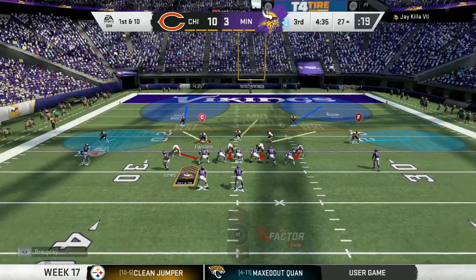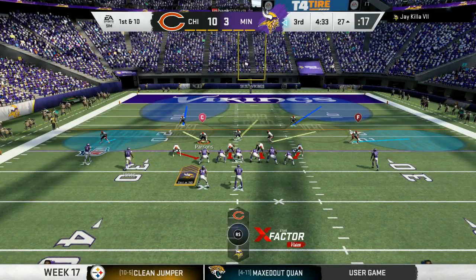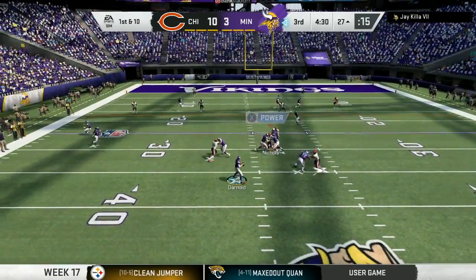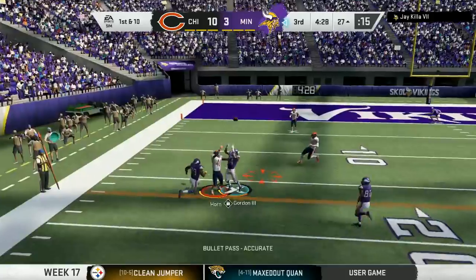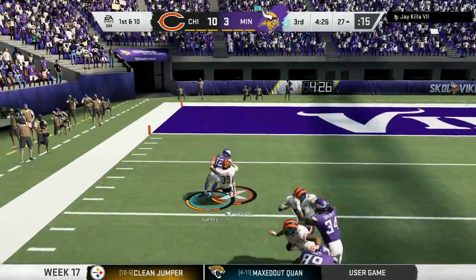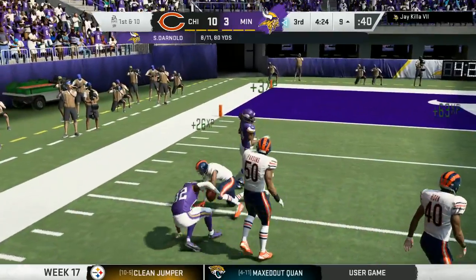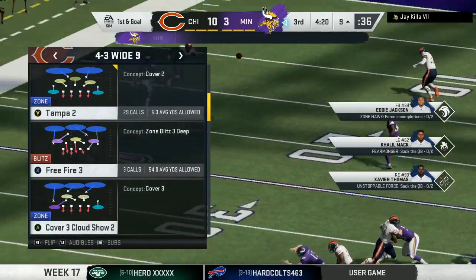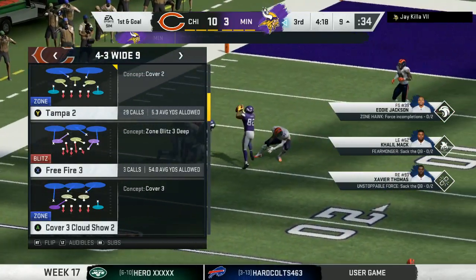1st and 10. 58. Out of the shotgun, here's Darnold. And he's got the hook up to Landry. And he gets it inside the 10 to the 9. Another big gainer that time. This one goes for 19 yards.